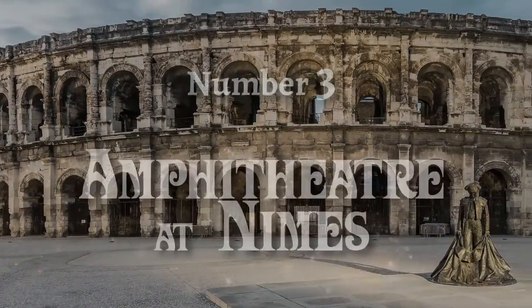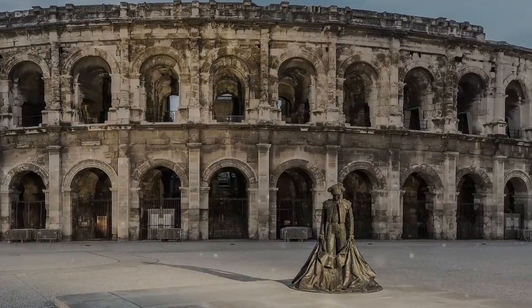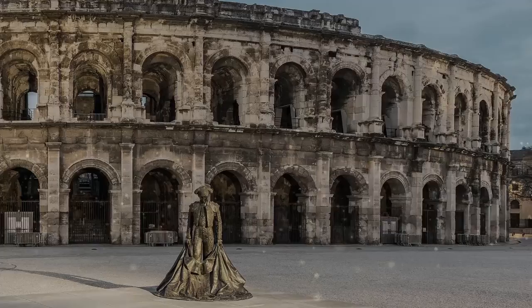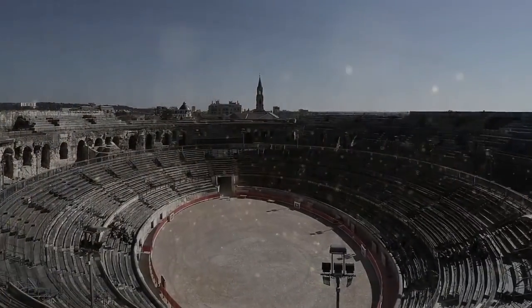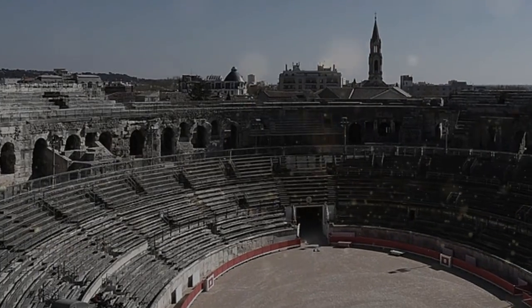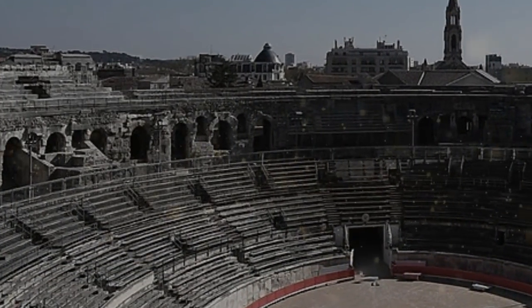Number 3. Amphitheater at Nims. When the famous amphitheater was built in the city of Nims, the city was known by the name of Nemausus. From around the year 20 BCE, Augustus started to populate the city and give it a structure more akin to a typical Roman state. It had a number of splendid buildings, a surrounding wall, more than 200 hectares of land, and a majestic theatre at its heart.